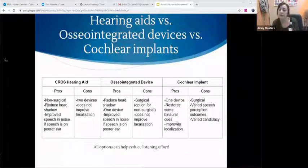And then a cochlear implant, this is also one device, though it is a bigger device. This is the only device that actually provides direct stimulation to the cochlea in the poorer ear, which can help with tinnitus, and it can restore some binaural cues, which can help with localization. However, this does require surgery. Speech understanding with this device varies from person to person. And candidacy for this device depends on the size, location, and treatment option of your acoustic neuroma.